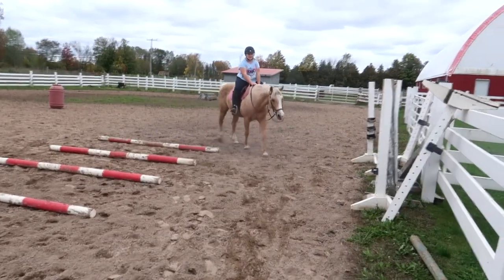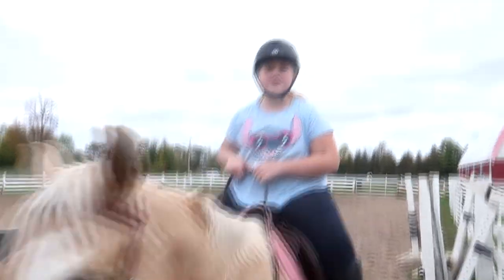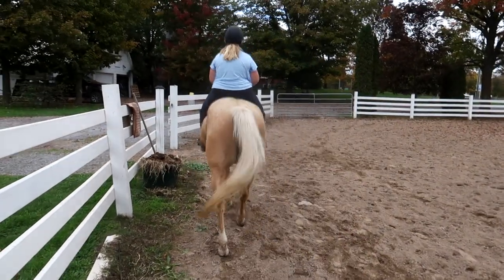All right, so we got the new Micklem bridle on, and we're trying to see, and he's doing something new. Nope, he's been doing that last ride too. Oh, so he's just trying to rip the reins out of her hand.